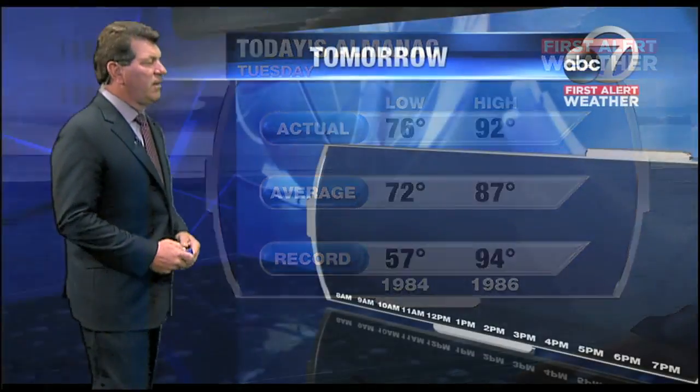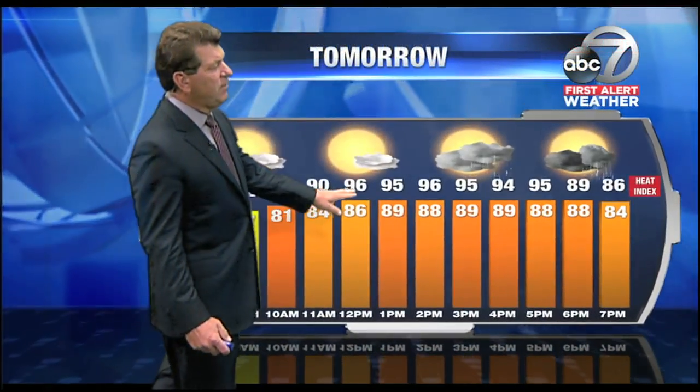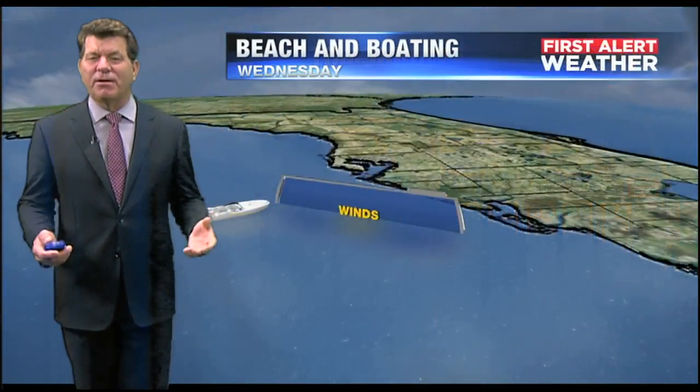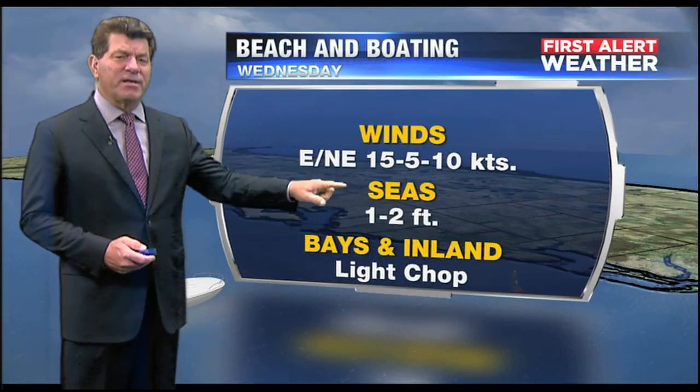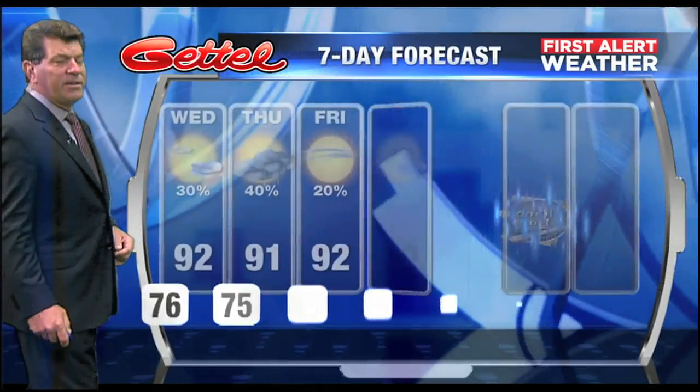We are counting on another hot day for us tomorrow. The hourly calls for heat indices up near the mid to upper 90s as early as noon tomorrow. A chance for late day showers, but not much, only 30%. For boaters, seas will be 2 feet or less. We'll start off a bit brisk, 15 knots, subsiding to 5 to 10 in the afternoon, all out of the east and northeast.